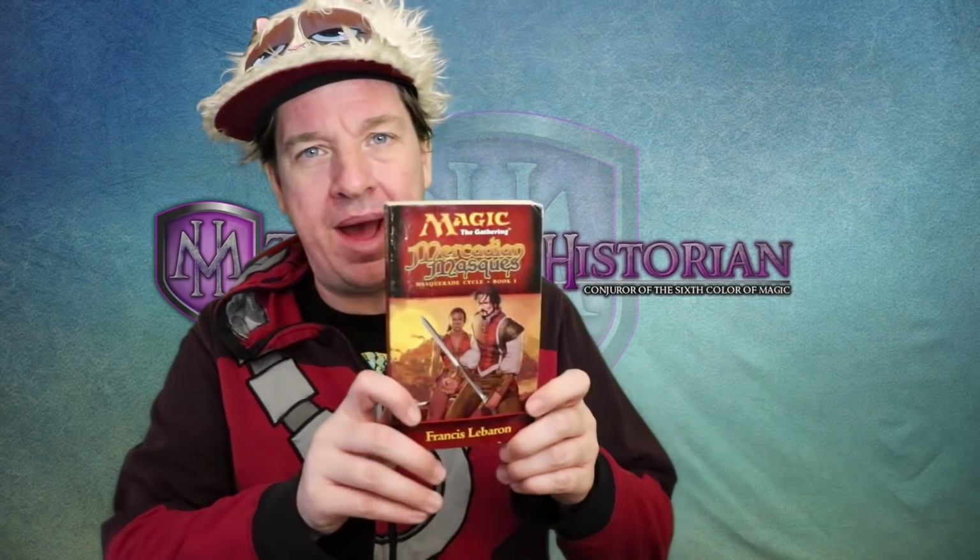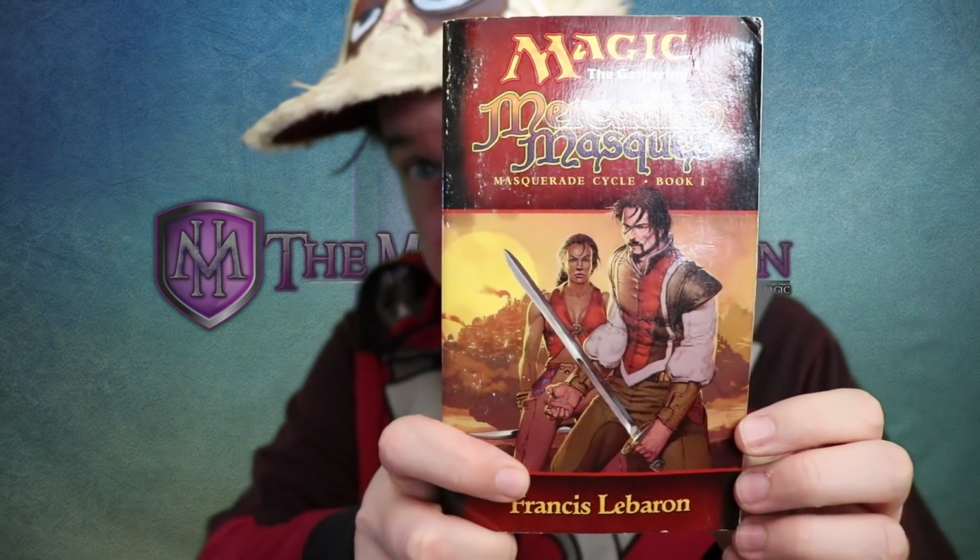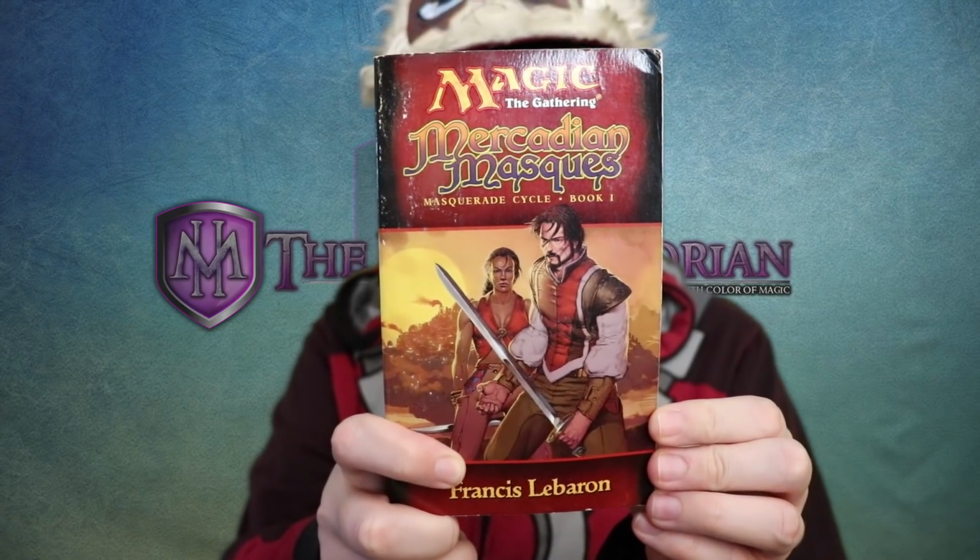That prophecy is mentioned multiple times in the first book, and I am genuinely curious as to what it is. Then we've got the Mercadian Masques Cycle. I don't even know what to expect from this one. I've never read these books.